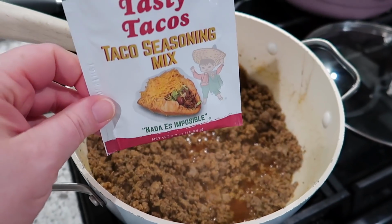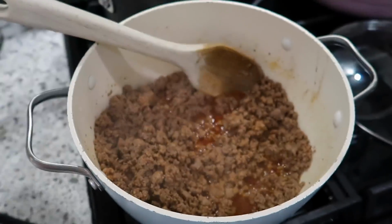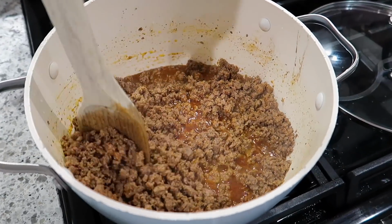Tacos seasoning mix. By the way, I still have never been to this restaurant, and I want to go next time I'm in Des Moines, which will probably be not anytime soon.